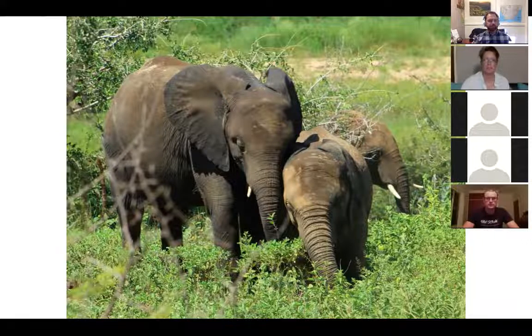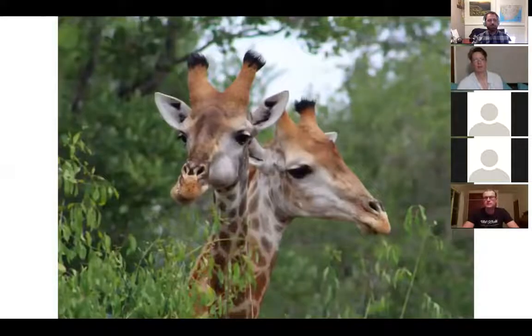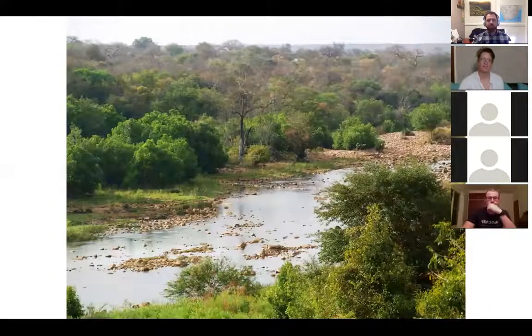And then, of course, while we're in Kruger, you'll see lots of amazing megafauna and mega herbivores. You'll see elephants and giraffe and rhino. We'll do game drives fairly frequently during your time in Skukuza, so you'll really get to embrace the African wildlife safari vibes while you're here as well.